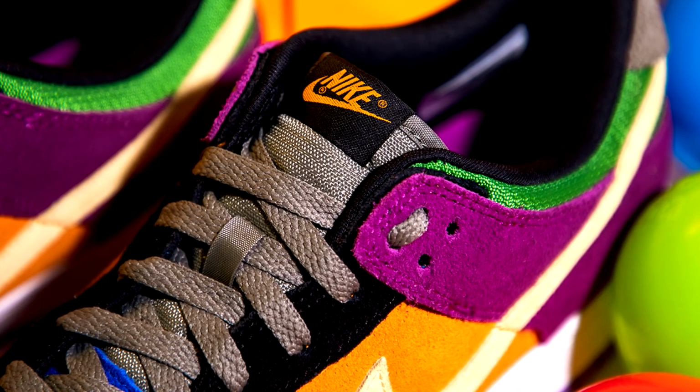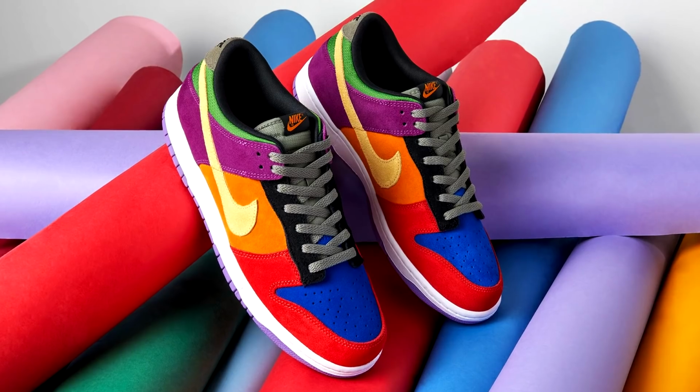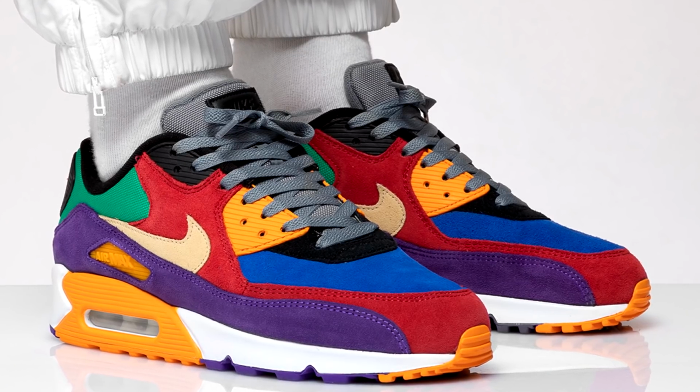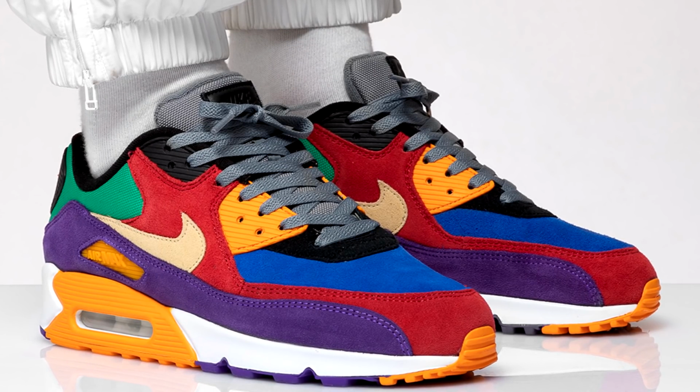And they weren't just a Japan exclusive. It would have been cool if they made it a Japan exclusive again, because I was in Japan when they dropped, but they also made a Nike Air Max 90 version as well. So if you did take an L on the Nike Dunk Low Biotech, I think the Air Max 90 version is a pretty cool alternative. It's a really fun sneaker to wear, with bold, vibrant colors.